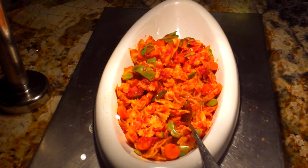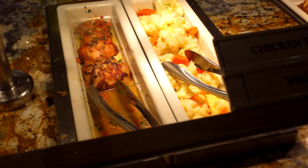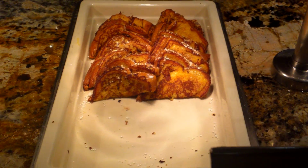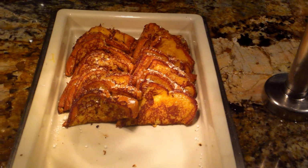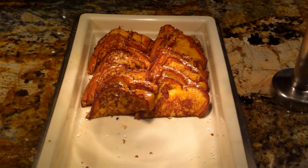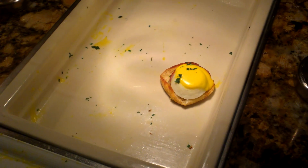And having said that, guys and girls, Aria has really reached new levels of greatness, but I'll tell you later about it. Pasta primavera, chicken vino bianco, vegetable medley, French toast, which it wasn't good at all. I mean, it was just the same type of French toast that you can have in a low budget buffet. And then you have some eggs benedict, of course not that many left because we are really nearing the end of lunch, or rather brunch, and so all of that will disappear and you'll have dinner.